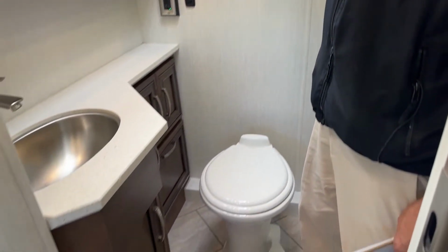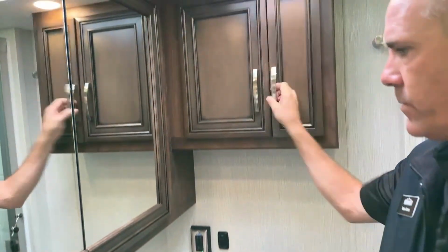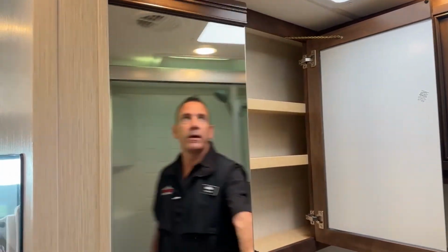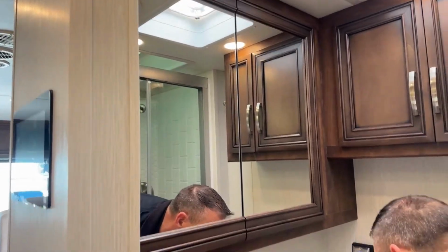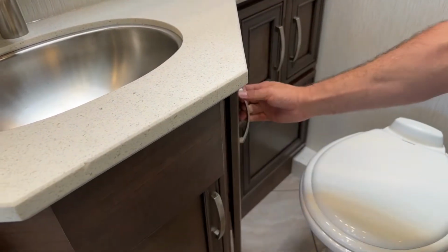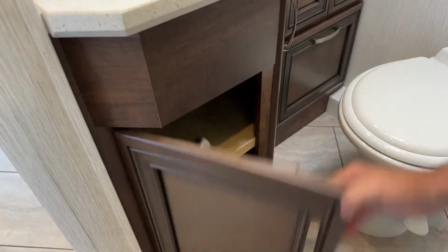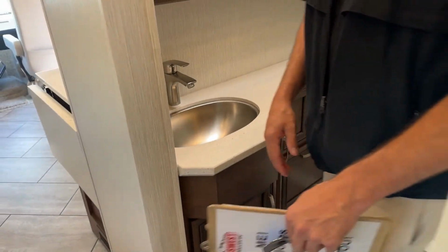We do have a porcelain foot flush Dometic toilet. A little bit of electrical there. Nice size medicine cabinet there. Fantastic fan on the roof. Just all kinds of little spaces to put stuff. We're not a 45-foot bus here, but they're doing what they can. Nice little place for the TP there. Great vinyl floor, great color, real easy to keep clean.